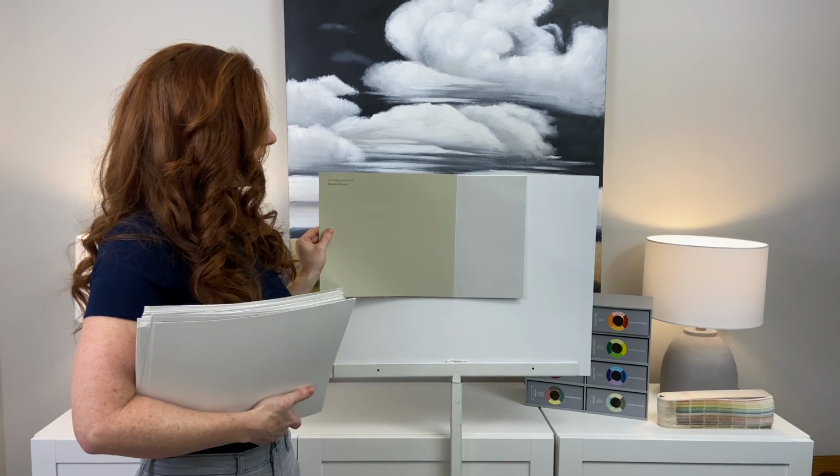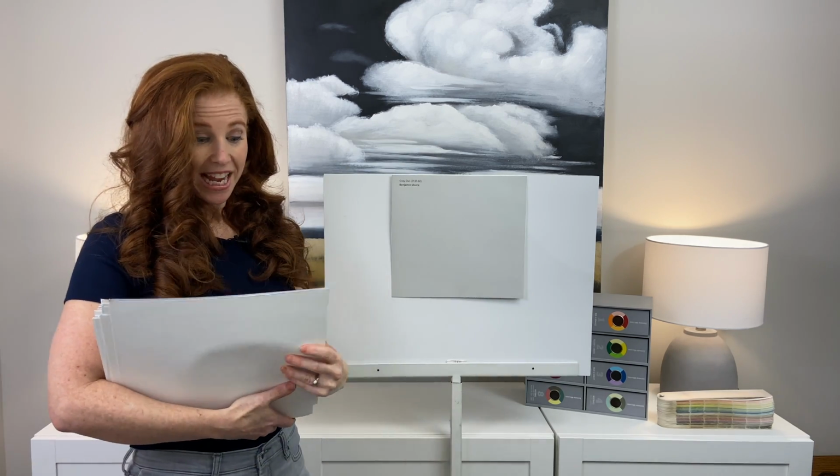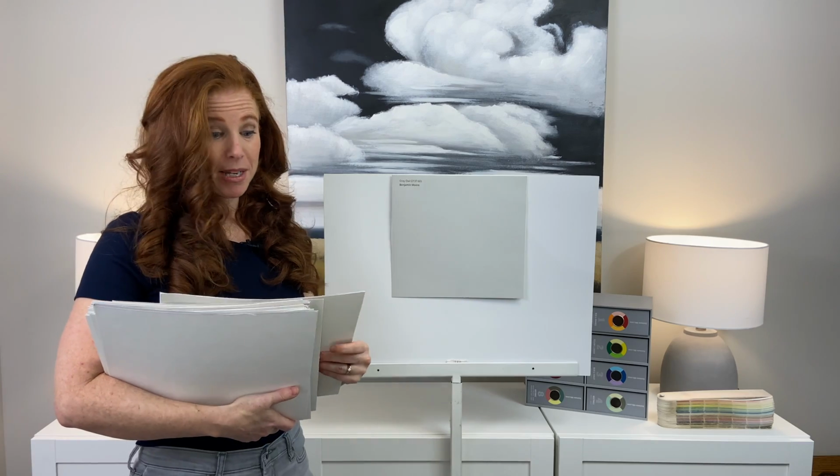Camouflage. That one's a little bit warmer. Again, super pretty. Edgecomb Grey, also known as Baby Fawn.